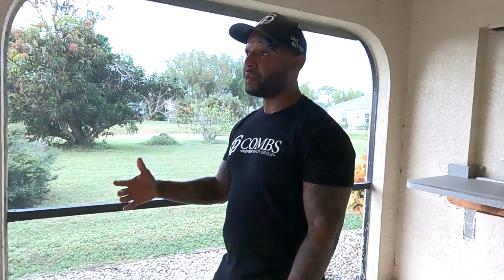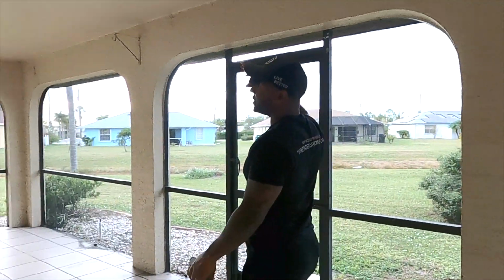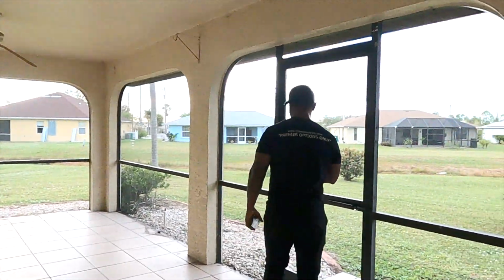We're probably gonna go ahead and do matching tile, whatever we do on the inside, we're gonna do on the outside. And we may do some aesthetically decorative design for the ceiling, but who knows, we may not. Let's go outside, let's look at this yard.